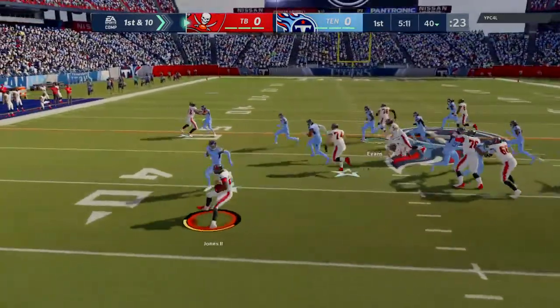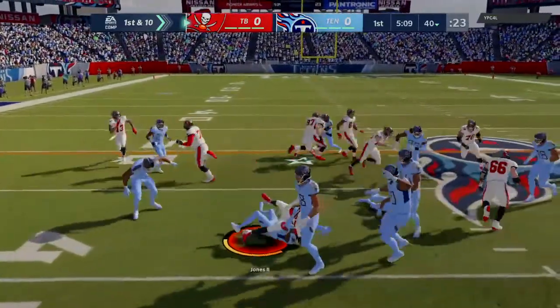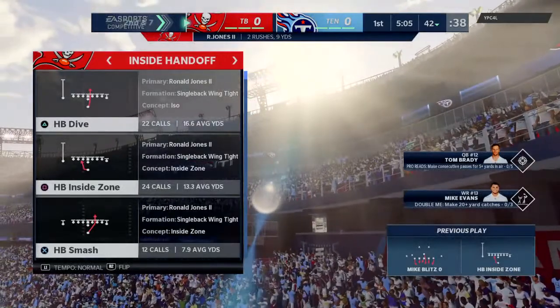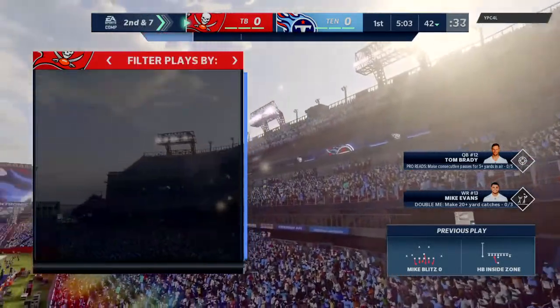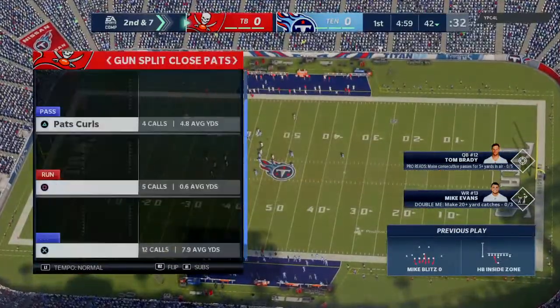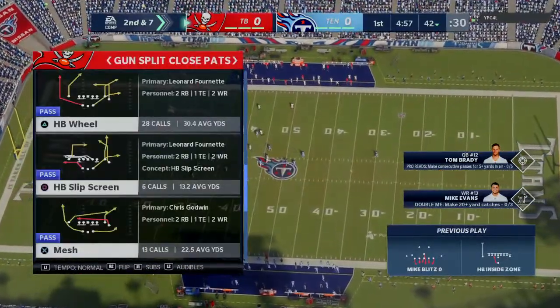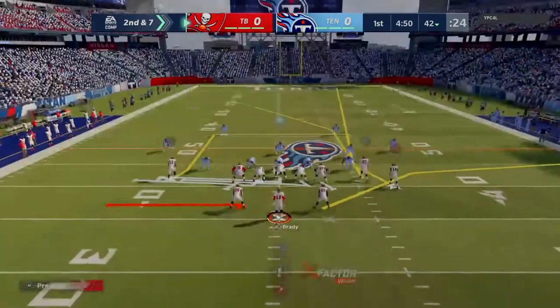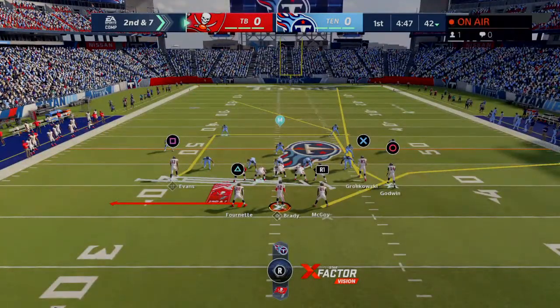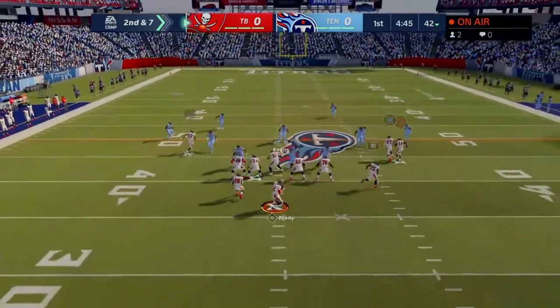And they'll keep on the ground with Jones. He'll get about 3 as he's brought down right around the 42. But that's just a pile of bodies there, and that's when you kind of find out who's a tough guy, right? Who can stand up and make a play. It was only a 3-yard run, but for both sides, they had to walk away from that feeling like, okay, I can stand up when the going gets tough in here.